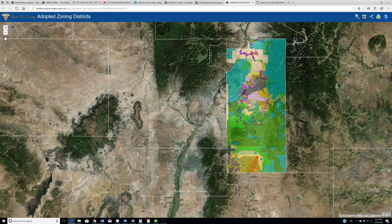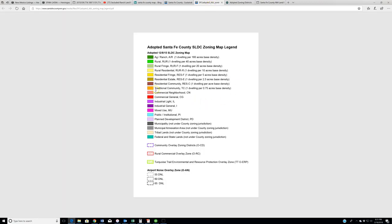This property down here in Edgewood, and I'll save you me scrolling in on it, is in the orange area. What is the orange area? It is traditional community, TC, 1 dwelling per 0.75 acres base density. So there you go. That explains everything, right?